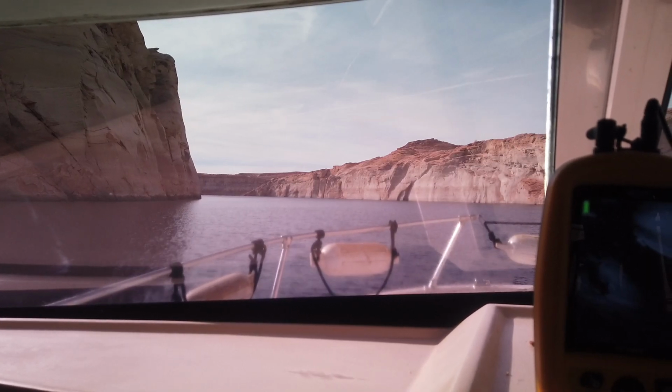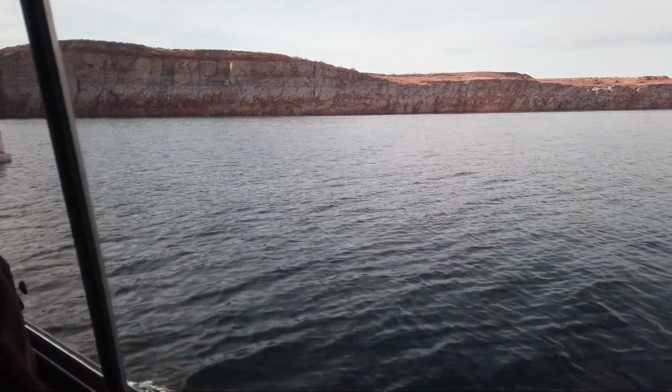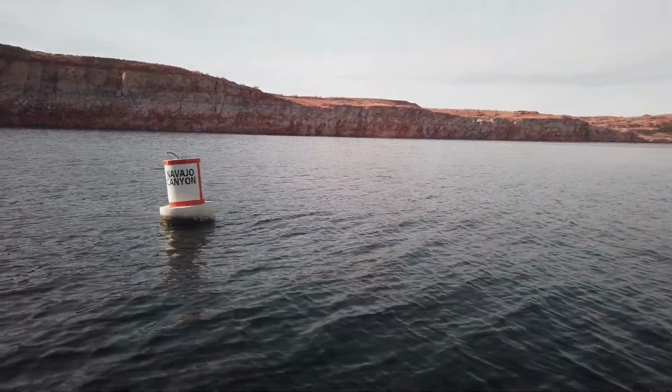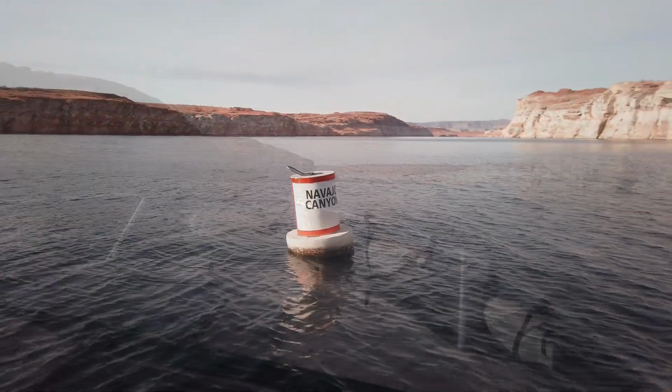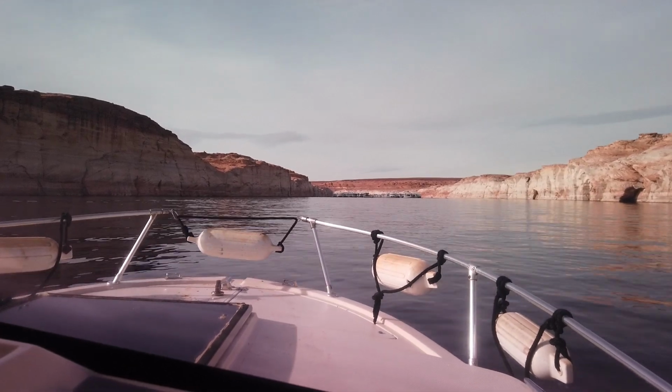I have said this before, but I think it warrants saying it again. Lake Powell is a spiritual place. Even for the non-spiritual, spend enough time in Lake Powell and your spirit will find you. I also say something to a lot of folks out here. The worst part about Lake Powell is having to leave. It is a bittersweet thing.